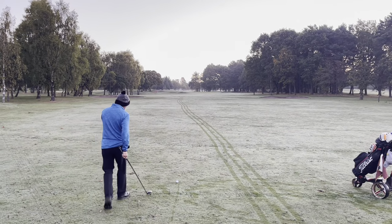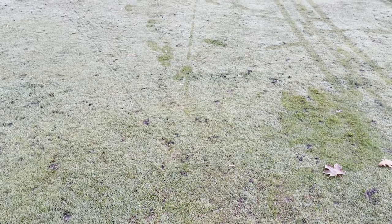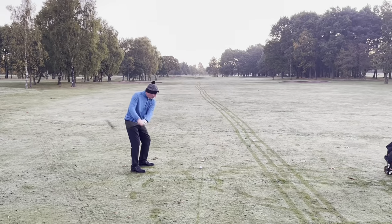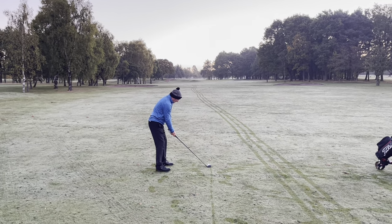So if you did see, Dave did clean and place. It is placing at this time of the year. A few worm casts out here this morning. So Dave's going to aim straight at the middle of the green. The flag is in. It's just fallen over, I think.